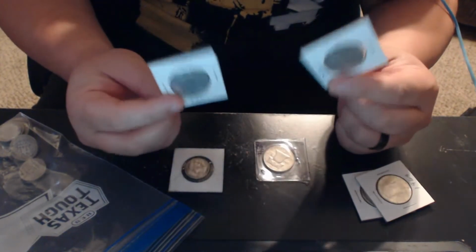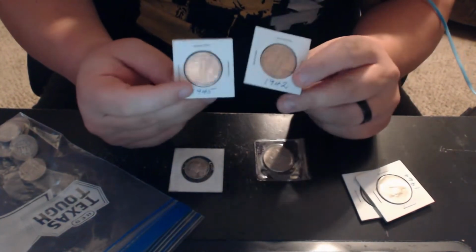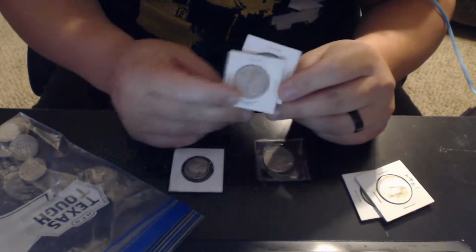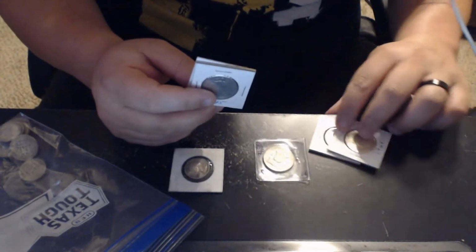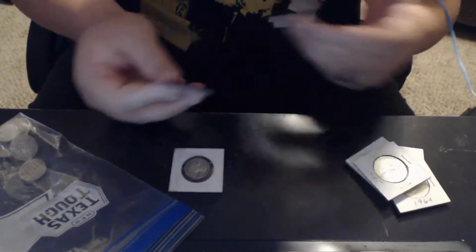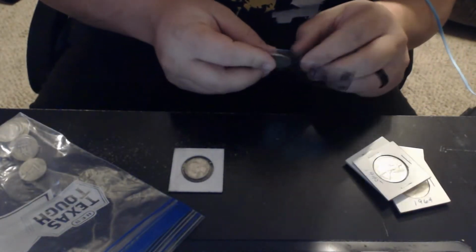I can't find anything even close to that online. These are going for like damn near $10 a piece online. I'm getting $14.50 face. Same with the Kennedys. It's just dollar face value. You get 4 quarters, $14.50. 10 dimes. They had Mercury dimes.